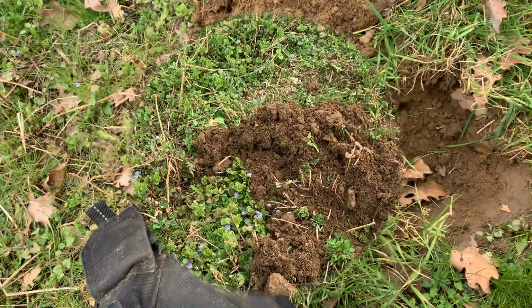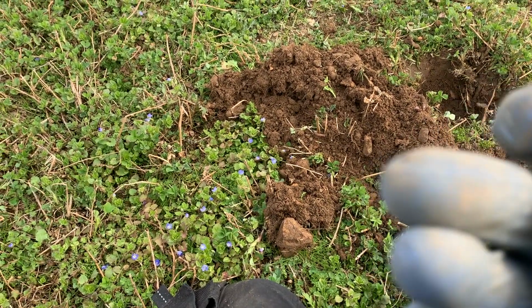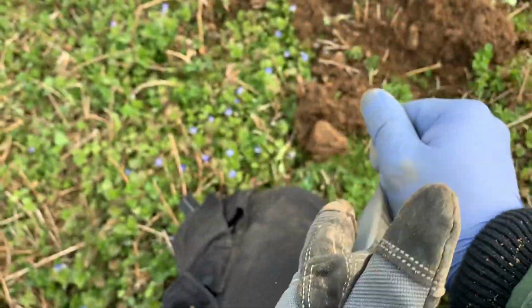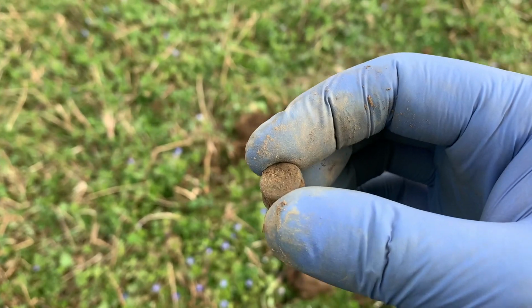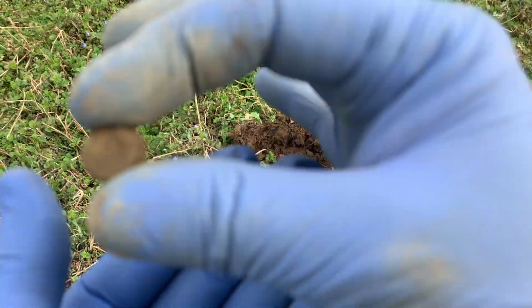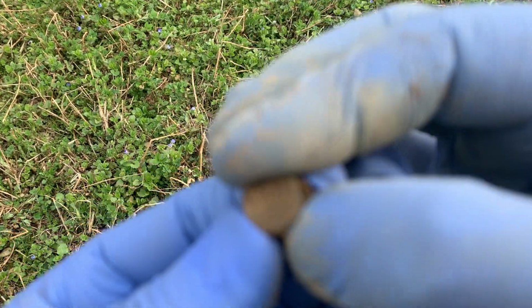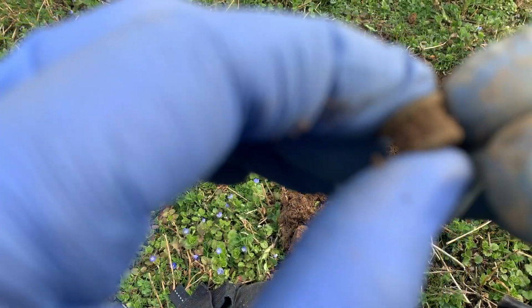Okay. Right, next one. Yeah, hang on, let's get the other glove off. Let's have a look. You can see that. The screen's not very good. Oh, right, okay.